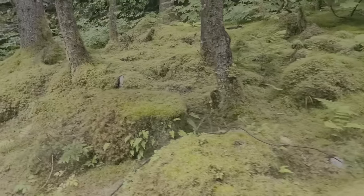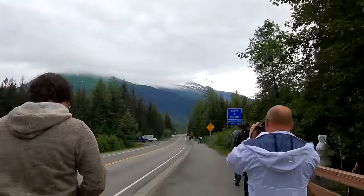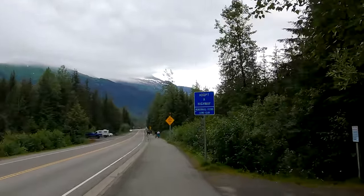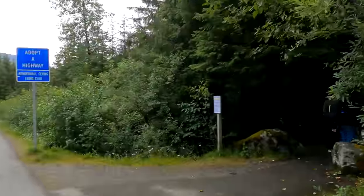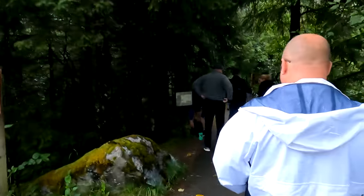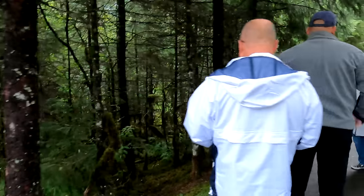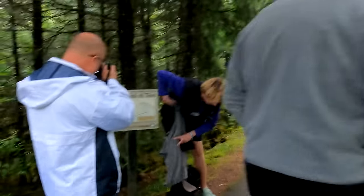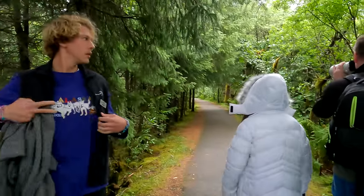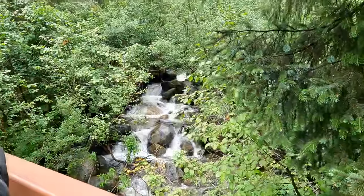Roxanne, here's a little moss for you. Just thought I'd throw that in there. Mom, can you adopt me a highway? I want that for my birthday. Oh, I went down there too. You get it all? Every once in a while, we get slippery. We pick up trash on our highway. No, I'm getting home. This is kind of chilly. Oh my goodness. It is kind of chilly. Wow. Waterfall.